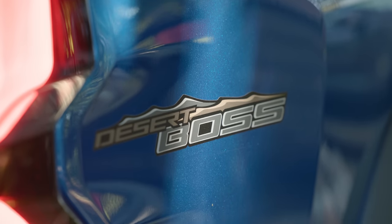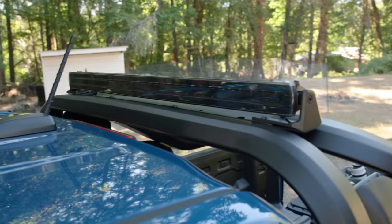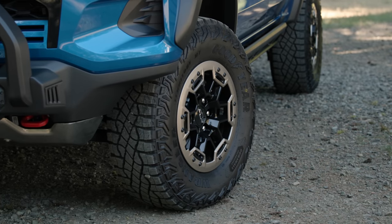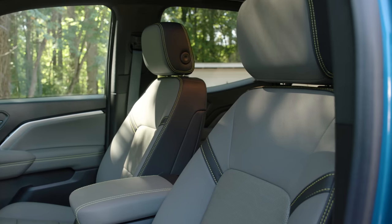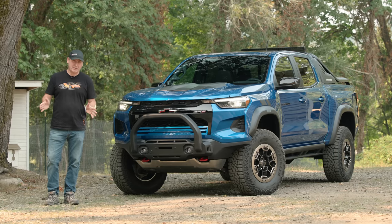The Desert Boss version of the ZR2, which we have here, kicks things up a notch. With a roof-mounted light bar, a bed sport bar, beadlock-ready 17-inch wheels, special front bumper with safari bar, underbody cameras, leather seats that are heated and ventilated, a blacked out name badge. Of course, it has special stickers. Can't miss the special stickers.